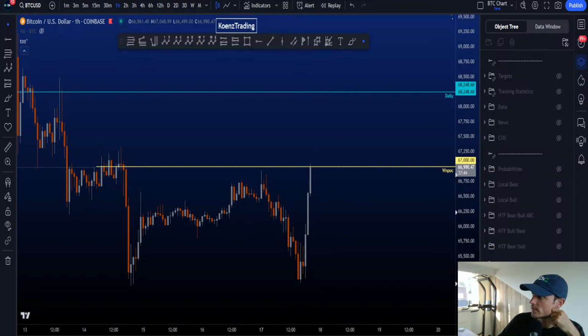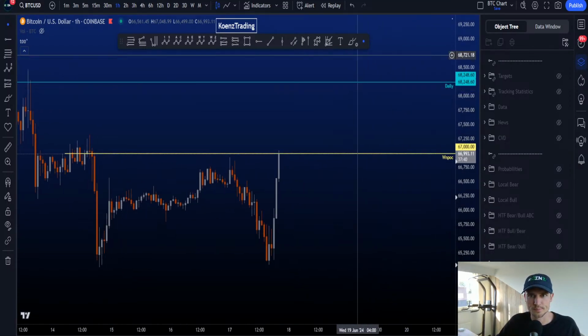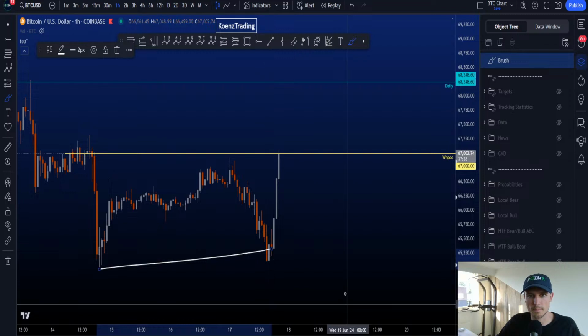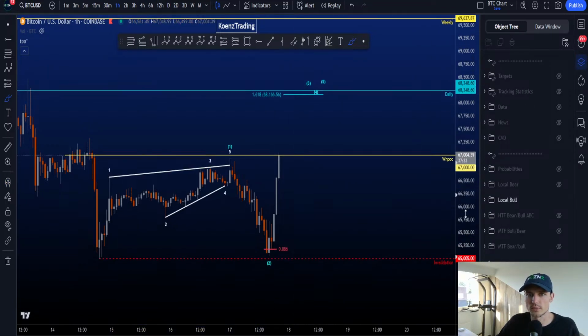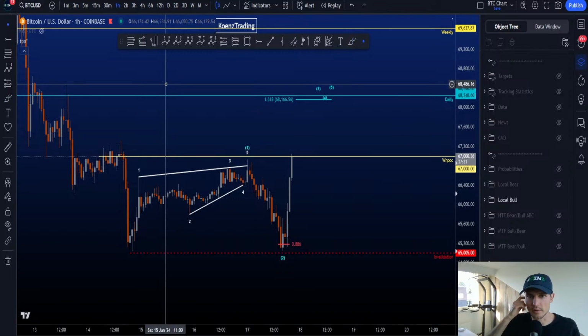The time is 10.5 minutes. So okay, here at the lows we have a higher low, price hit the 886. Now, the most bullish scenario, of course, is that you start an impulse.